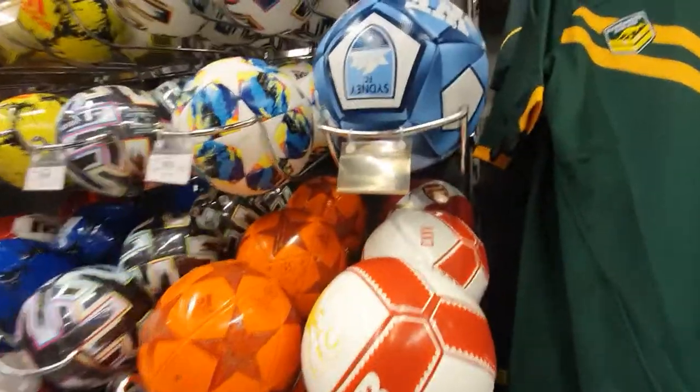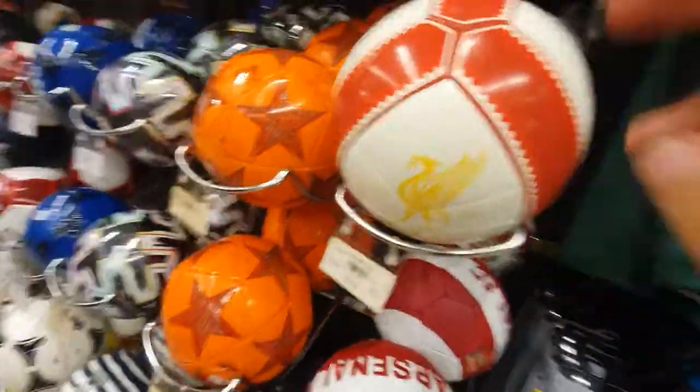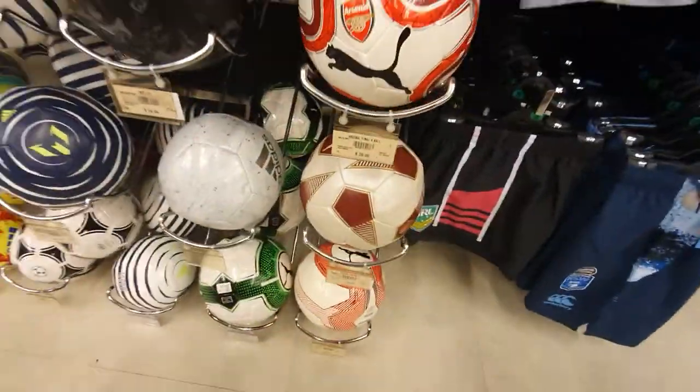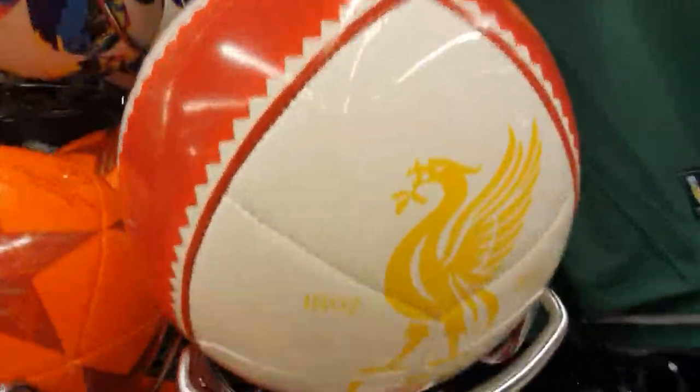Alright, here's some soccer balls. We have some of the Sydney FC. Oh, they released the Liverpool ball. Yes, finally, one day we might cop that. Liverpool, let's go. Mom, we just found a Liverpool. Yeah, that's so cool. Yes, LFC.